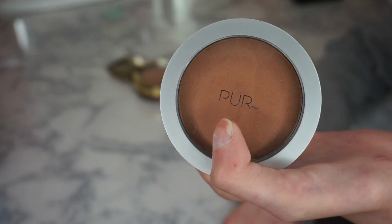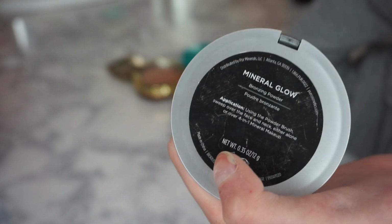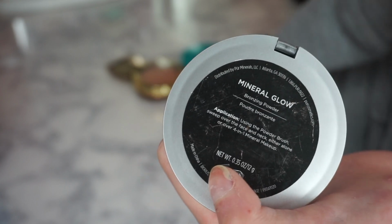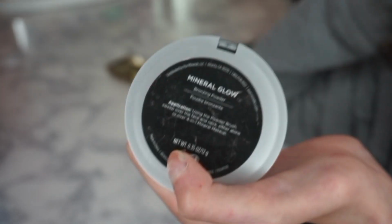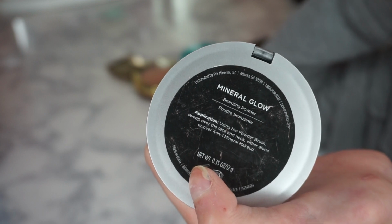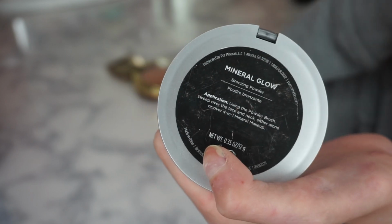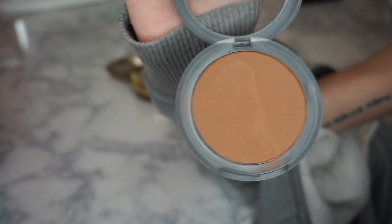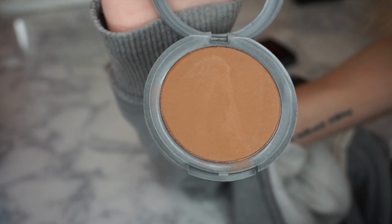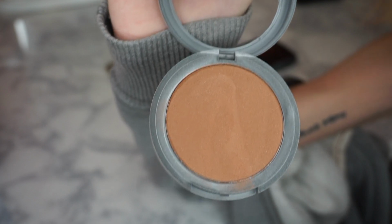Right here I have a Pür bronzer, and I believe I got this in a BoxyCharm as well. This is called Mineral Glow. I think they get the glow part because it has flecks of glitter in it. I'm not saying that flecks of glitter makes the product bad, but the way it blends out, the way it looks on the skin, it just looks way too shiny for me. It's not like the Becca one, which was a satin finish. This is definitely more glittery, and it's a little bit more orange than I would like. So I'm glad I got to try it, but this just didn't work for me.